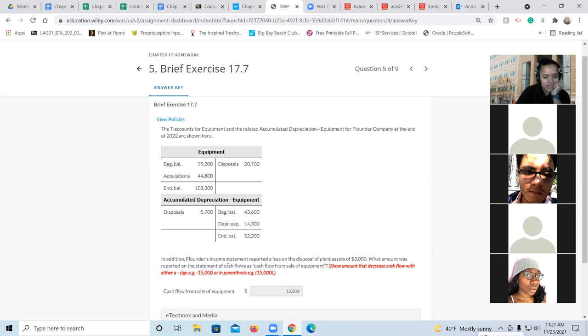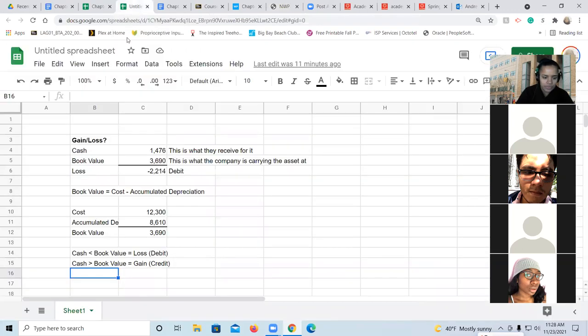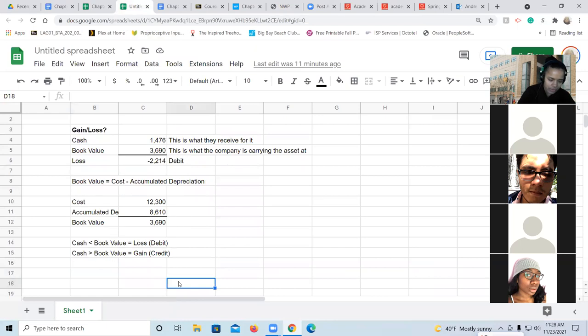So let's look. In addition, Flounder's income statement reported a loss on the disposal of plant assets of 3,000. What amount was reported on the statement of cash flows as cash flow from sale of equipment? The easiest way, in my opinion, is to try and recreate the journal entry. You can do it other ways, I can show you more than one way, but if you know how to do the journal entry, it makes your life a whole lot easier.